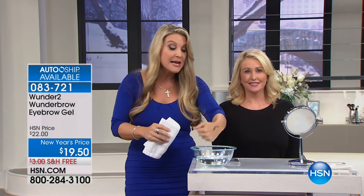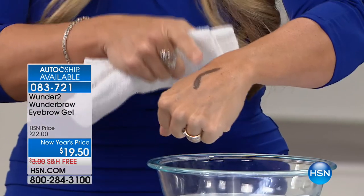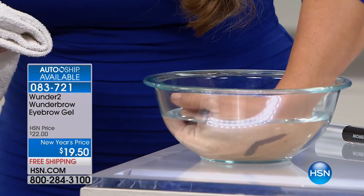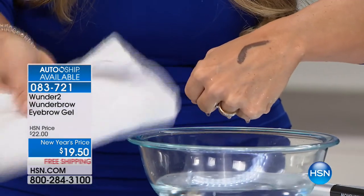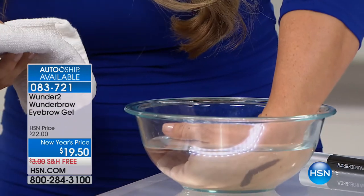Going to bed. Now take a look. I'm just going to put my hand right in water because I've had this brow on since 7 a.m. this morning. Absolutely submerge in the water. It's going nowhere. Oh my goodness. That brow is going to stay put until I decide to take off that brow.